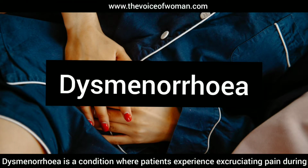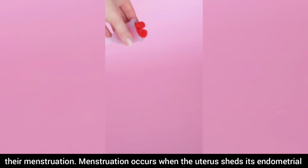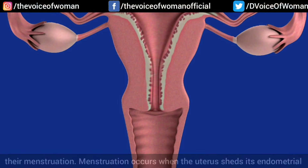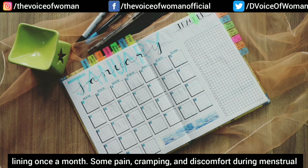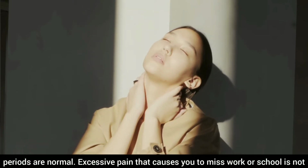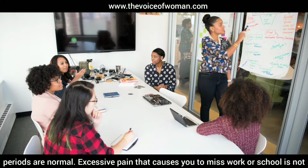Dysmenorrhea is a condition where patients experience excruciating pain during their menstruation. Menstruation occurs when the uterus sheds its endometrial lining once a month. Some pain, cramping, and discomfort during menstrual periods are normal. Excessive pain that causes you to miss work or school is not.